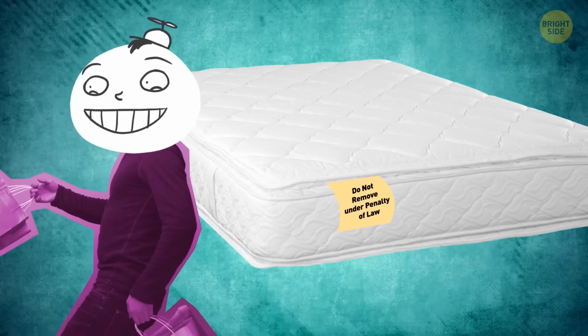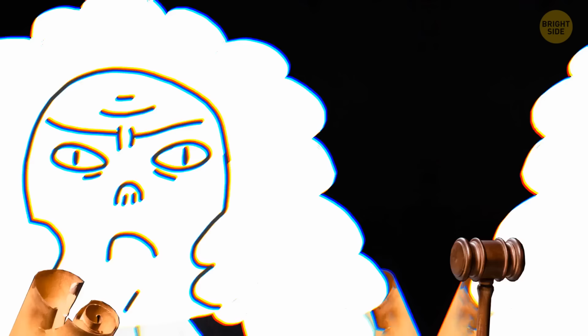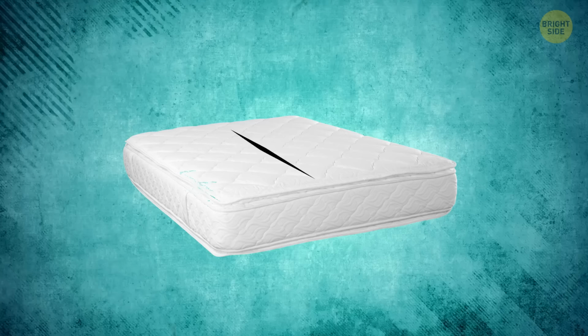The Do Not Remove Under Penalty of Law tag on mattresses isn't put there for the consumer or void your warranty either if you do remove them. In the 1900s, manufacturers used to create the filling with basically anything. Animal hair, old hospital beds, or clothing. It didn't matter at the time. Strict laws created the tags to stop recycled materials from being used and sold as new.